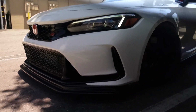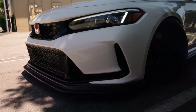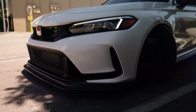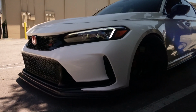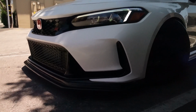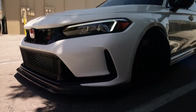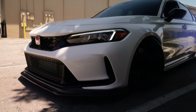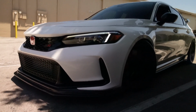Garage Unique lip came out amazing. Fitment is on point, gives it that OEM plus look. It doesn't make it look too FK8-like. I think it looks really good. It also marries to the front bumper seamlessly. This is a great piece.